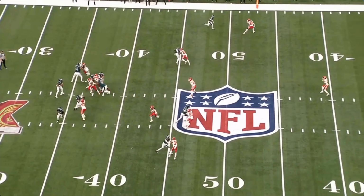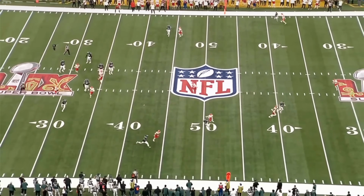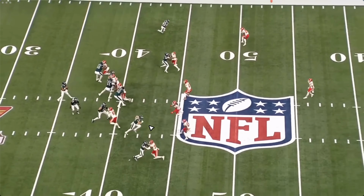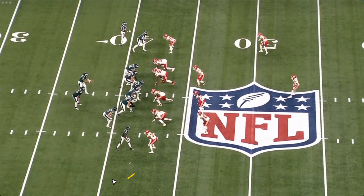What's it look like? What y'all think? It's looking like man to me. It's playing out like man. That's the free player right there. They're disguising the man, making it look like zone. No one's motioning. No one's running out right here. With no one running, it looks like, oh no, this is zone. But look at the safety right here. He balances up. He started right here with the motion. He goes to the top.